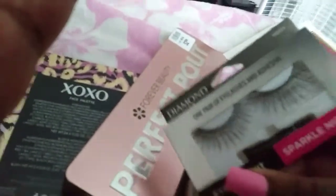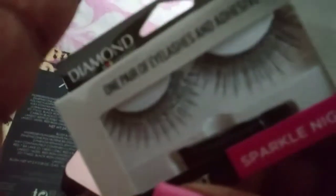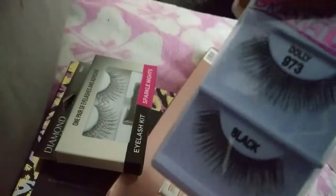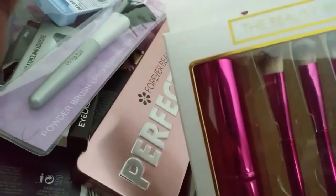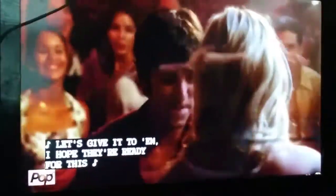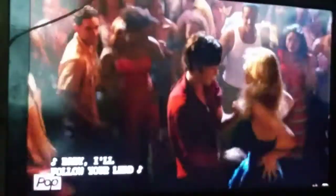I got some eyelashes. They glitter. I don't know why my camera tripping. They was $1, these lashes. This brush was $1. And then I can't wait to open this up. I'm getting ready to open this up right now. I love this movie. This is Dirty Dancing 2: Havana Nights. I love it.